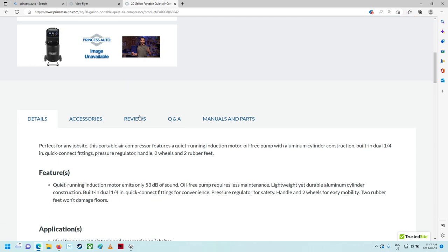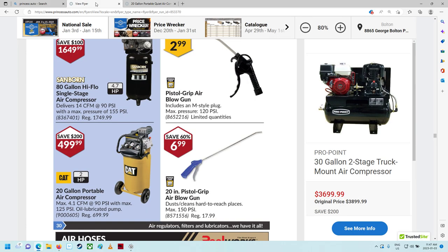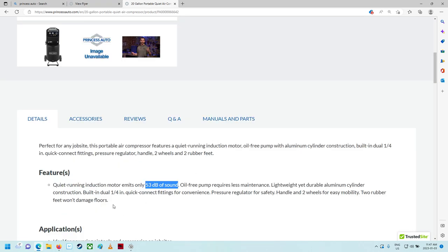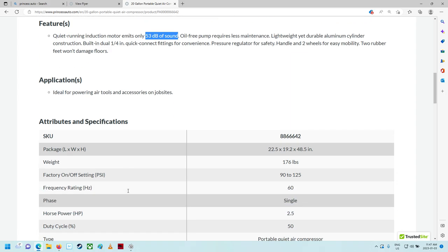I was quite surprised. 53 decibels. There it is. Yeah. 53 decibels of sound. It's really quiet. Like, I was amazed. I'm like, wow, this is great. I almost need one of these. So quiet. But that was the last one he bought. But it doesn't put out huge piles of air.